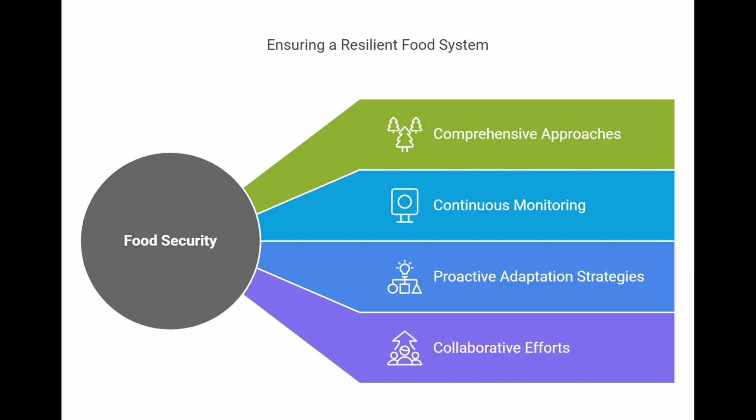True, true. But the report goes beyond just our individual actions. It says we need systemic changes, too. What kind of changes?